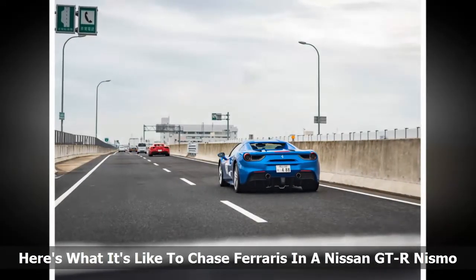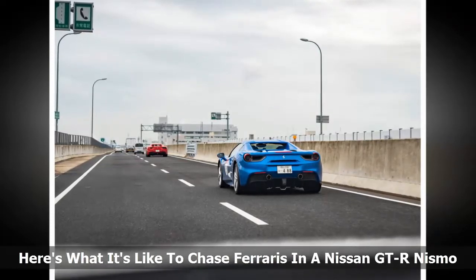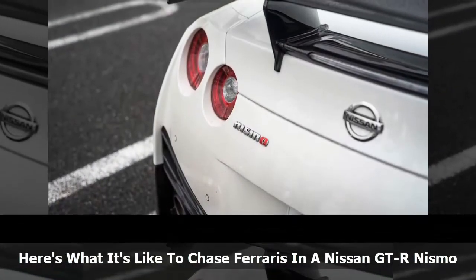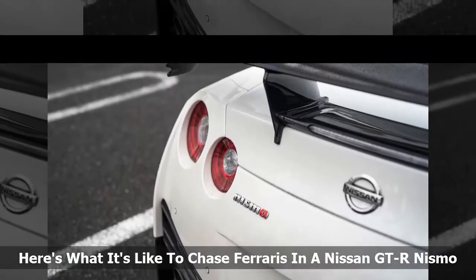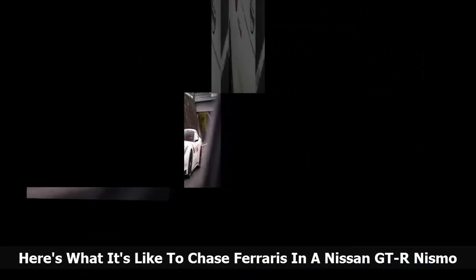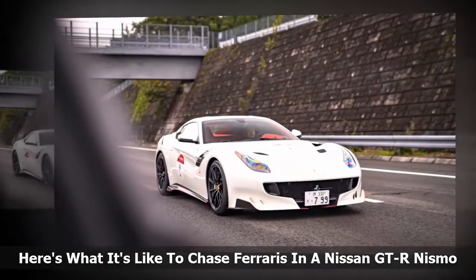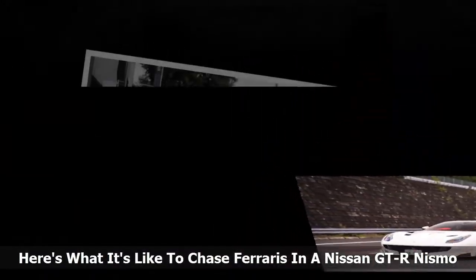The second and final day of the rally started off from the Nagoya Hilton Hotel. This time we decided to follow the Ferraris out of the city and convoy with them on the highway to their first stop. This was the first chance we had of driving the Nismo alongside the Ferraris in the city, and we were surprised by the amount of attention it got from people even surrounded by the Italian machines. Even in that crowd, people still rushed to take photos and videos of the Nismo.